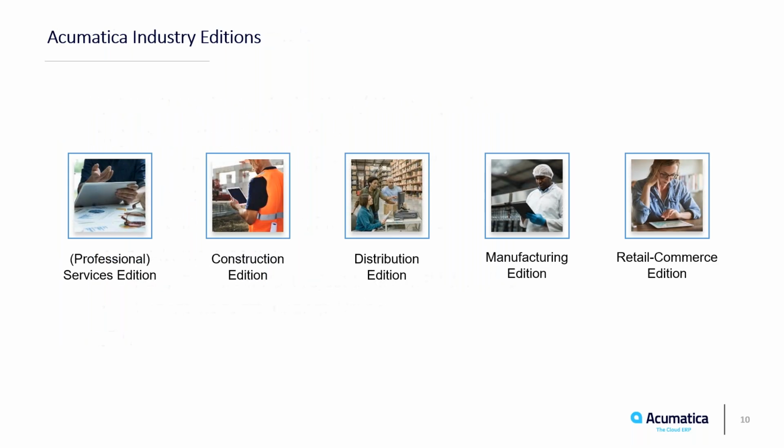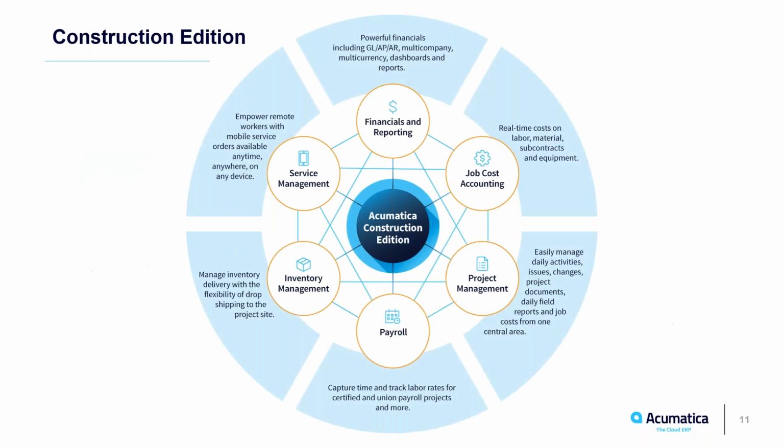And so this slide here, I should have had this before, speaks a little bit to Acumatica's different industry editions, as I had suggested before. And here with the construction edition, today we are primarily going to be focusing on those two little bubbles on the right-hand side, the job cost accounting as well as the project management.